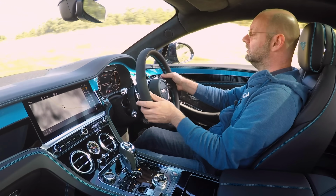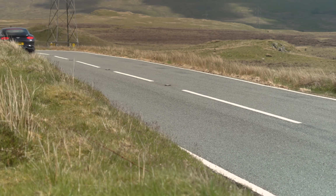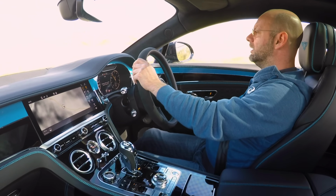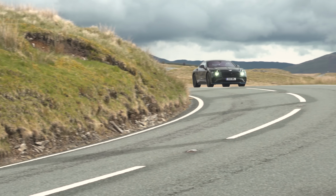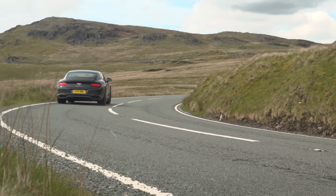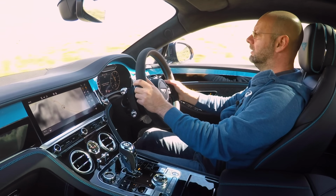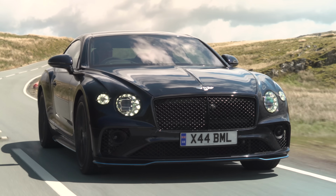It just feels very planted, very solid, very refined. It's certainly at the upper end of luxury when it comes to luxury GT behaviour. And that's probably really appropriate for this car. Bentley is a Bentley. It's difficult to dislike it for that, isn't it, really? I've had an awful lot of time for this car. I like it a great deal.